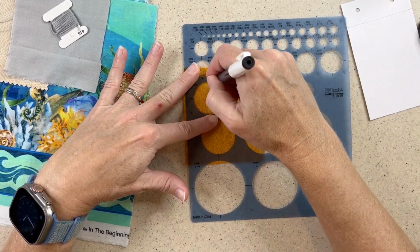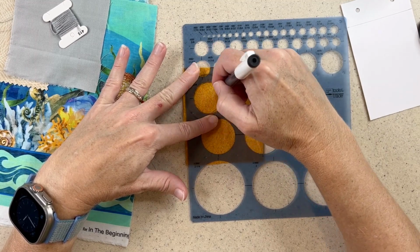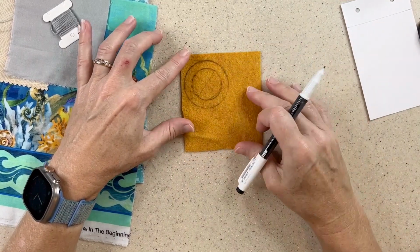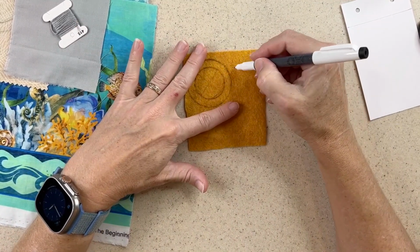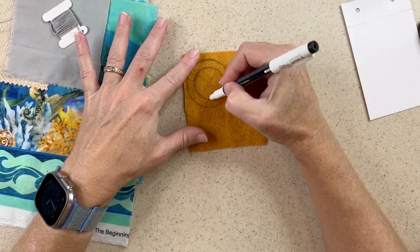And this is the circle that I'm going to cut out. So we won't see this. So I'll just put an X through there so I remember to make sure I make that cut properly. I can even put a little hinge on the side, but I don't think that's necessary for this project.